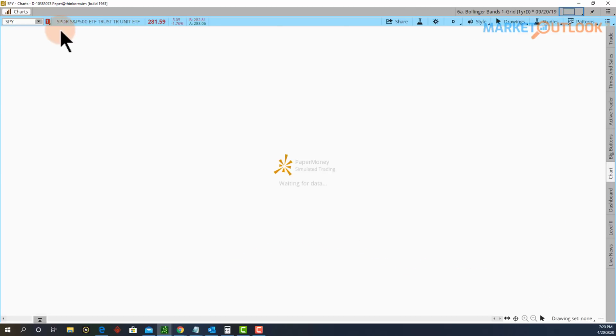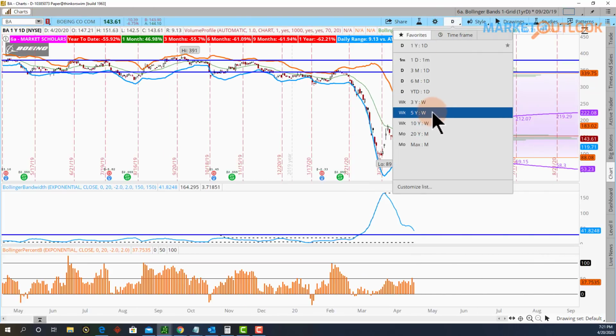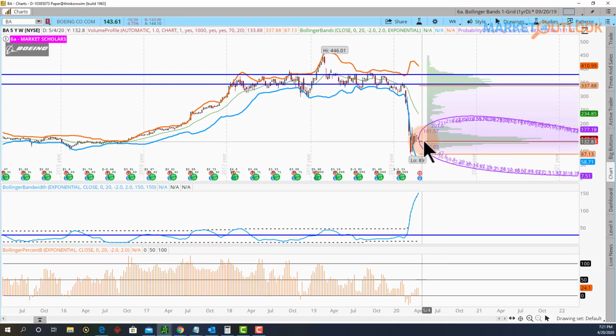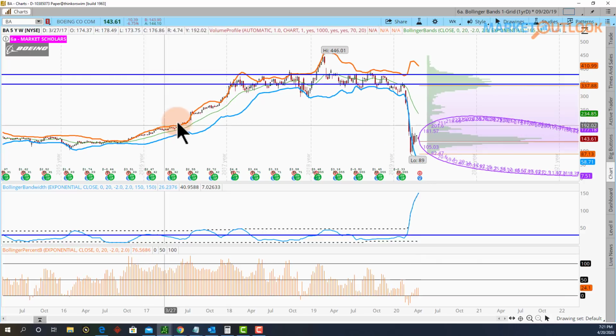You also see from a volume profile perspective, Boeing is sitting at its point of control in the 1-year chart. It's also sitting at that point of control in the 5-year chart. So if you break down below here, there's not very much volume. The nice thing is if it breaks up and we're wrong, then we're going to have a really good trend trading opportunity to fill in that volume gap. I mean, it's not going to fill in 4 weeks like it fell. But you have a good opportunity for a run like this.